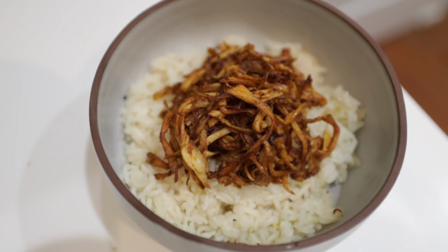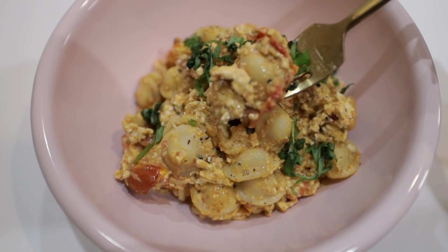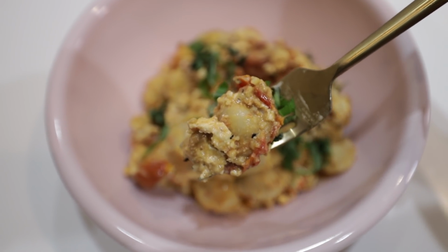This is the week I also had the baked feta pasta. If you haven't seen that, it's in my last What I Eat in a Week. I'll be sure to link that down below, and it's probably also popping up on the screen right now.